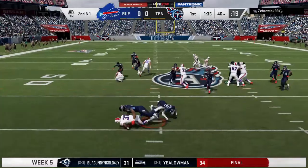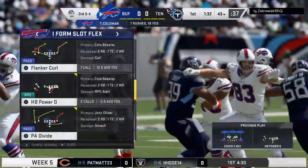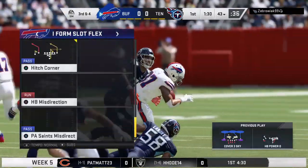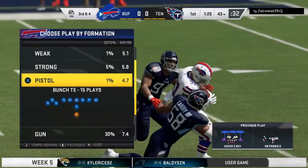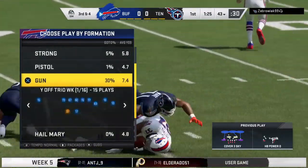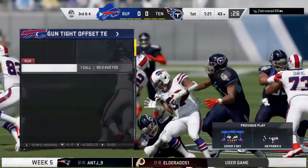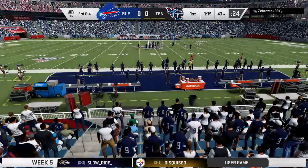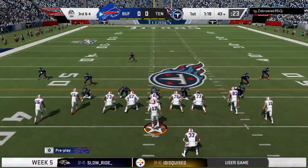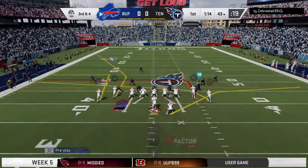Coleman. And that play going absolutely nowhere as he's belted before he could get out of the backfield. That's a big loss of 3, and it brings up third down. Got an extra defensive back out there for the Titans now here for third down.